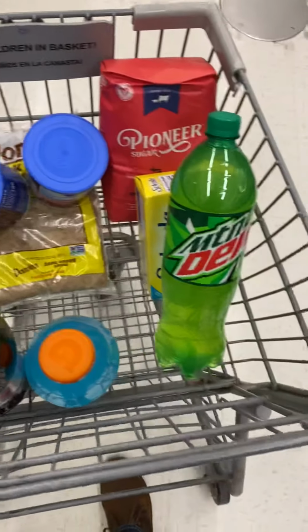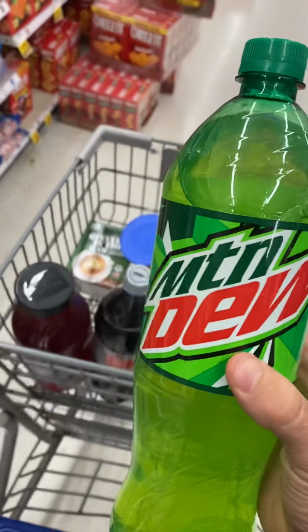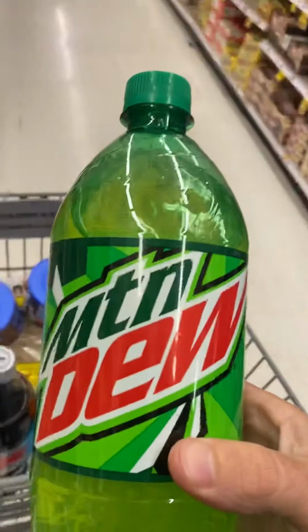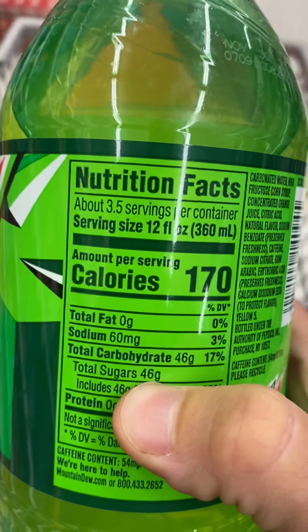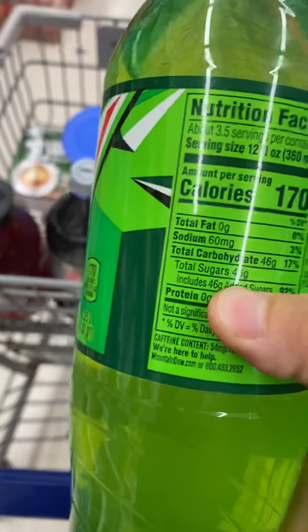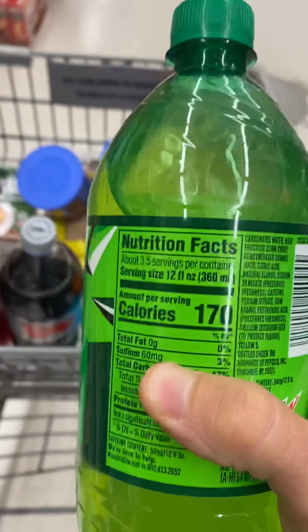Mountain Dew. You say, huh? Well, Mountain Dew doesn't necessarily have artificial sweeteners in a sense, but it doesn't even have sugar in it at all. Okay, no, there's no sugar in Mountain Dew, which is strange. So what's the deal? How does it have 46 grams of sugar? That would be in 12 ounces. So that's a lot of sugar in that one. How does it say total sugar is 46 grams? Well, look at the ingredients.